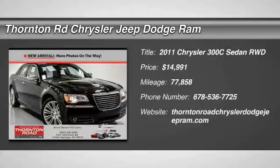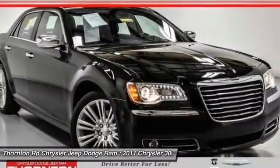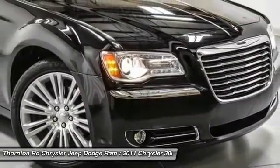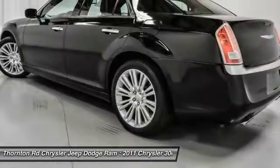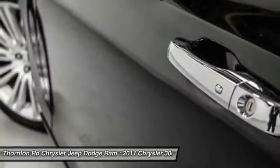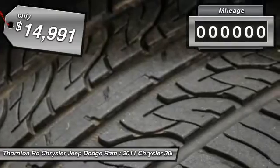The 2011 300C. The Chrysler 300C is one of the last of the big, powerful rear-wheel drive American four-door sedans. A car for the open road and a long highway. It has great styling, impressive handling, and pavement-eating performance. It's smooth, luxurious, quiet, comfortable, and everything a top-ended American four-door sedan should be, and is priced below $15,000.